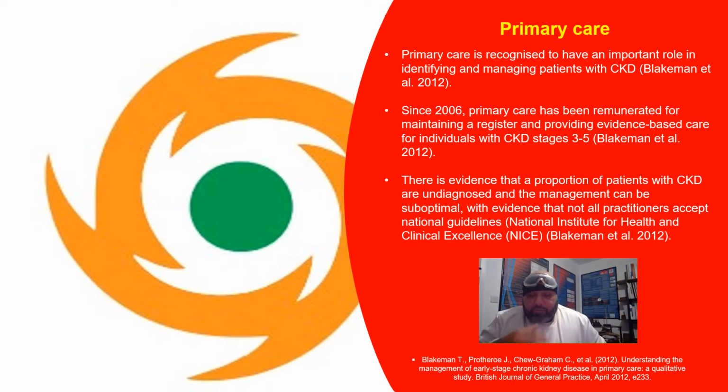So in the context of primary care, primary care is recognized to have an important role in identifying and managing CKD patients, and there is work going back to 2012, and also more retrospectively, since 2006, primary care has been remunerated for maintaining a register and providing evidence-based care for individuals, in particular in between acute kidney injury, AKI, but also in regards to CKD stages, more specifically CKD stages 3 through 5. And again, there is work evidenced by Blakeman and team in 2012.